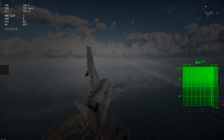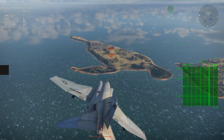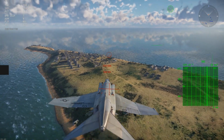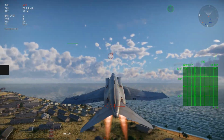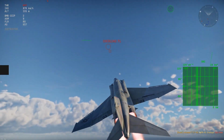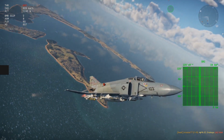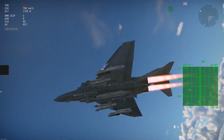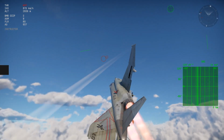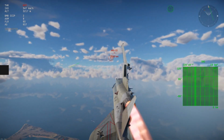What is the F4 Phantom that I'm singing the praise of? It is an American tandem two-seat, twin-engine, all-weather, long-range, supersonic jet interceptor and fighter bomber. It was extensively used in the Vietnam War by the Marine Corps, the Navy, and the US Air Force. It was the air-to-air fighter for them, and also one of the most important aerial recon vehicles in the war.